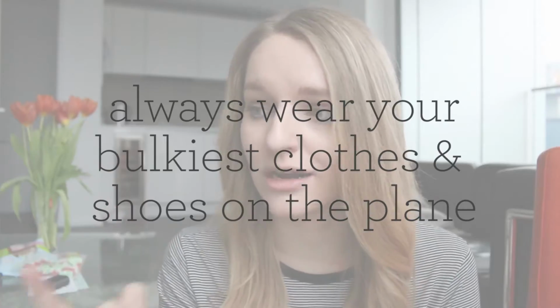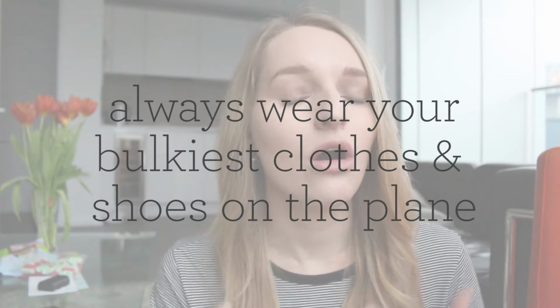And obviously I don't mean don't bring any pairs of shoes away with you on holiday, but if you have a few options and you're undecided about what you can take, either another pair of shoes or a few more clothes, always go for the clothes. And another tip is to always wear your bulkiest clothes and your bulkiest shoes onto the plane.